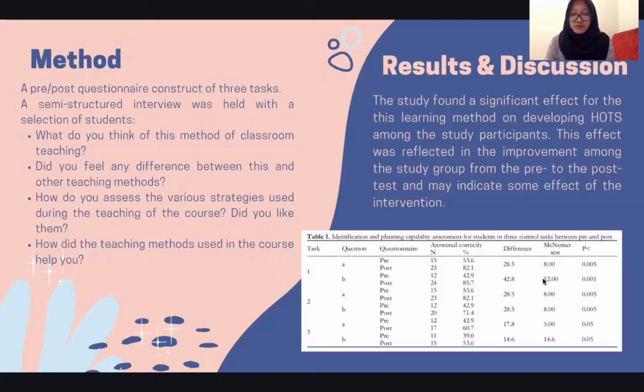And also from the data of the interview, I didn't put it here, but I'm going to mention it. The students are already in high school, and they said that it improves their ability in dealing with scientific text, and also their analyzing skill.